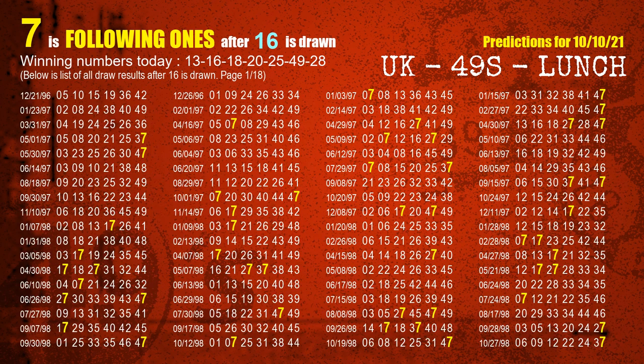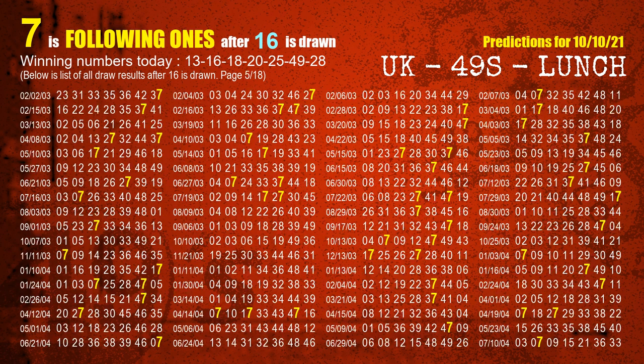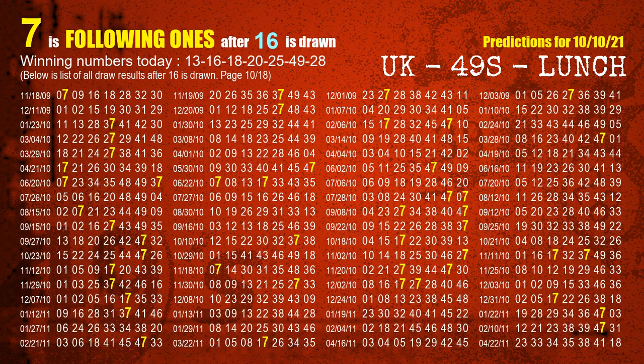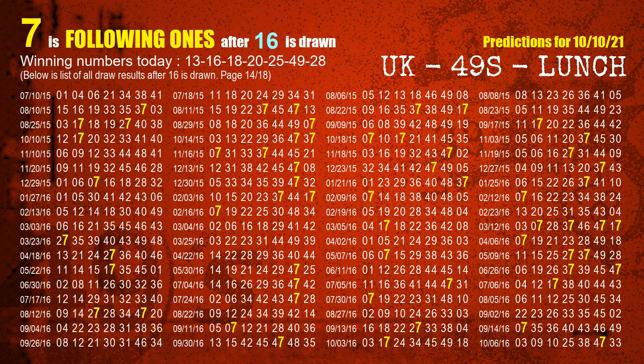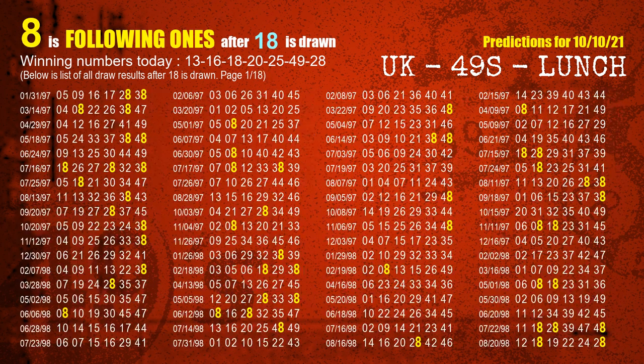The second winning number is 16. The most frequently following units digit is 7, when 16 is the winning number in last draw. The third winning number is 18. The most frequently following units digit is 8, when 18 is the winning number in last draw.